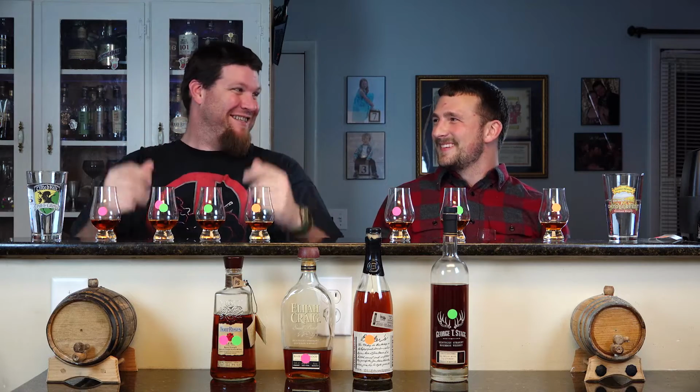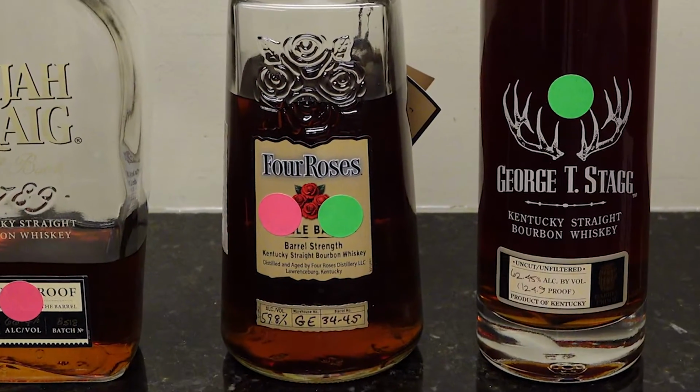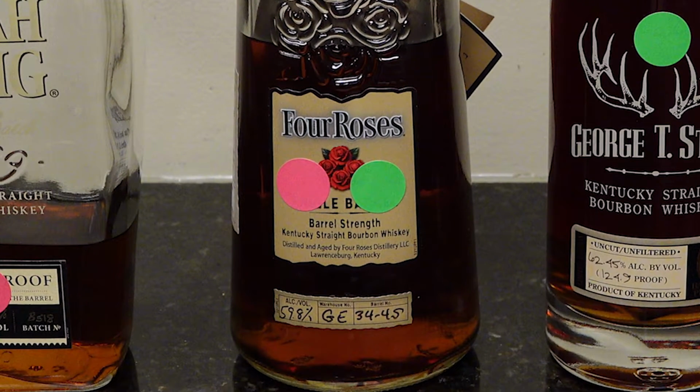I think green is the George T. Stagg. I told you earlier I was going to guess. It's got some cherry in there. It's got that dark fruit. This is so hard! Alright, pink and green, going back. Yeah, floral, leather, oak, vanilla. Handles the proof really well. It does.